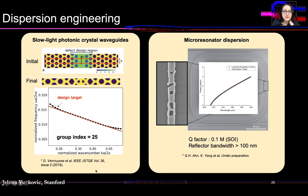You can draw desired dispersion, whatever is physically possible, and you can optimize the structure within fabrication constraints so that it exactly hits that desired dispersion. So for example, here in this broader wavelength range, we can have a group index of 25. We can also engineer micro-resonator dispersion. Here we start from a traditional racetrack resonator. Without degrading Q factor, we insert an element that controls the dispersion of a microresonator, so that if you are using, for example, this system for microcombs, you will have flat dispersion and you will obtain a better frequency comb. So those are very important and unsolved problems in photonics and nonlinear optics that you can solve by using optimization.